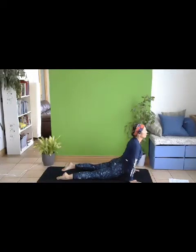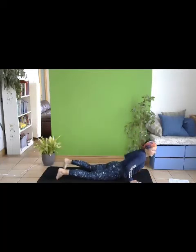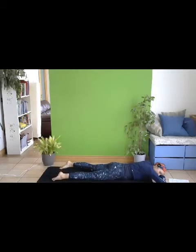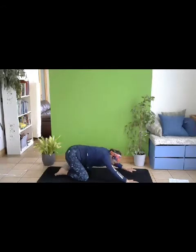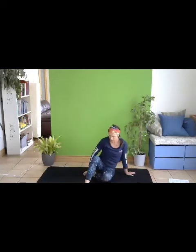One more deep breath here. And then exhale, coming all the way down. And take a little pillow with your hands. Turn your head. And let's push back into child's pose. Hands down. And sink back. So let's take a couple of seated twists before we come to Shavasana.